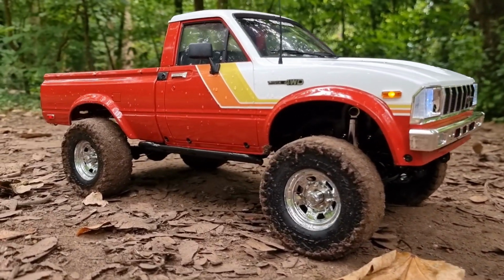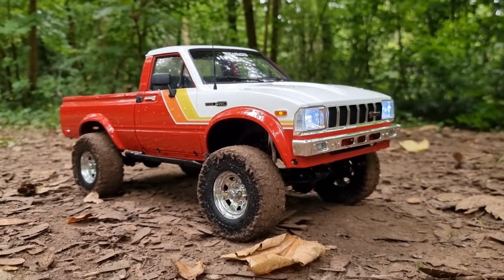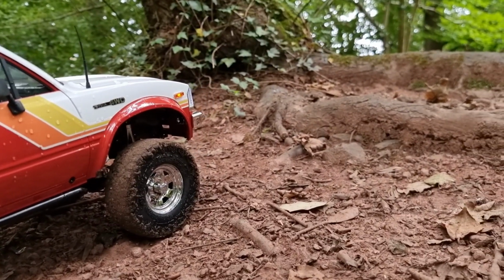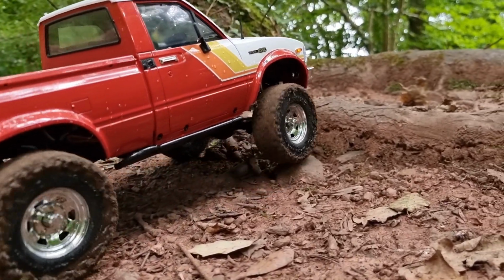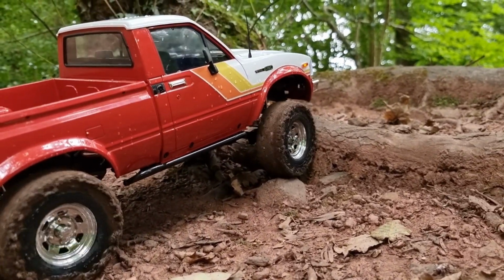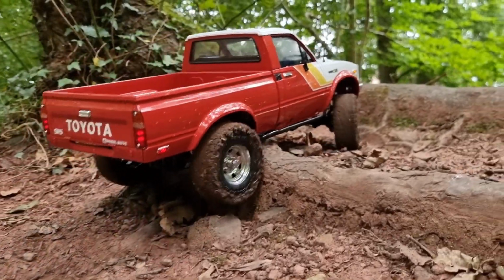That's not bad. You can see it's not the fastest thing in the world, but it's got a decent walking pace on it. We've got to do the old root test, haven't we? So let's see what these tyres are like on the roots. They are a bit coated in mud at the moment, but hopefully they'll get. Yeah, there we go. Nice.